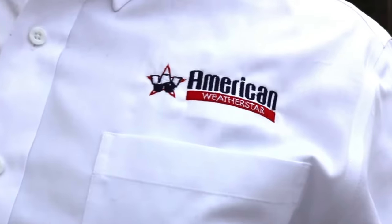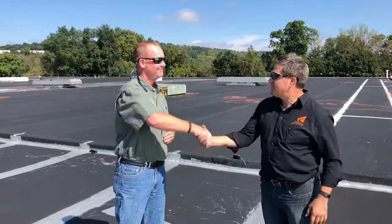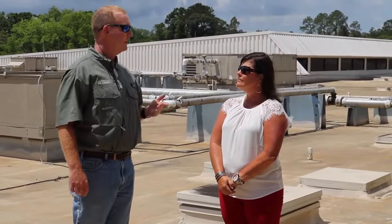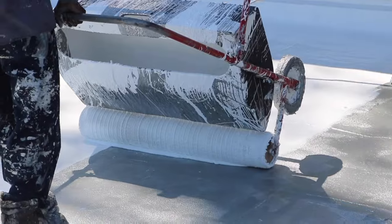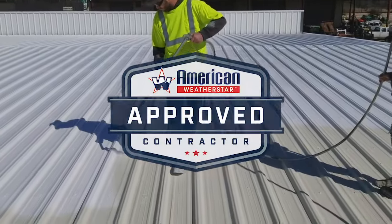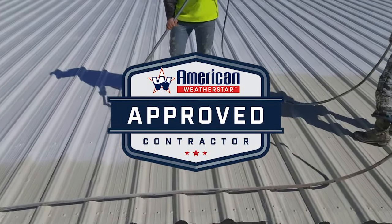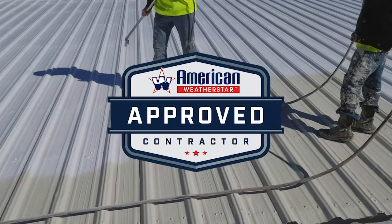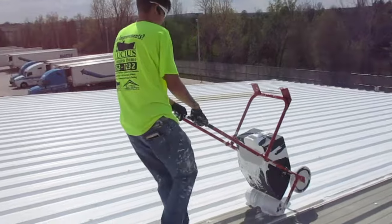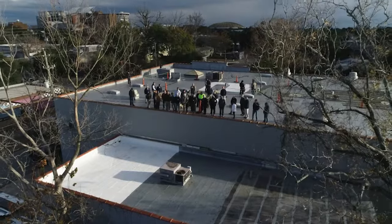At American WeatherStar, we work with a nationwide network of roof coatings contractors to install our fluid-applied roof restoration systems. If your commercial roofing company has great workmanship and is looking for a supplier that's more of a partner than just a vendor, we invite you to become an American WeatherStar approved contractor. We offer high-quality fluid-applied flat and metal roofing systems and products only to our approved contractors.